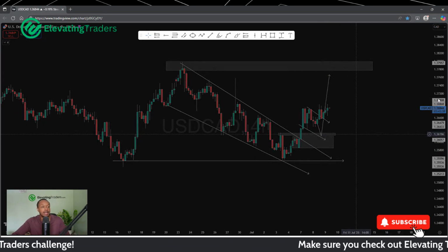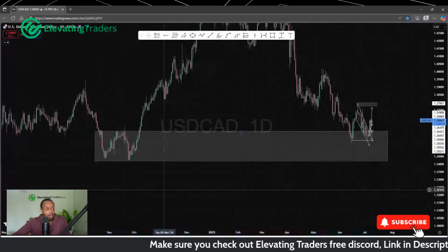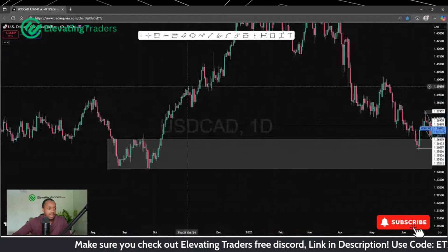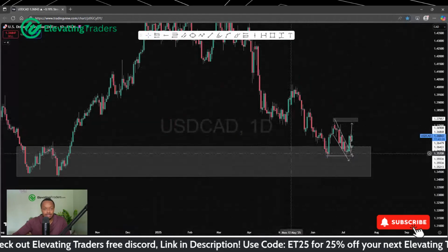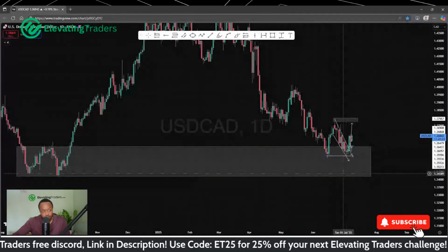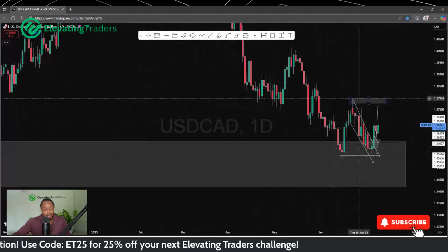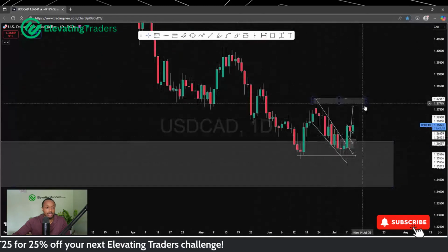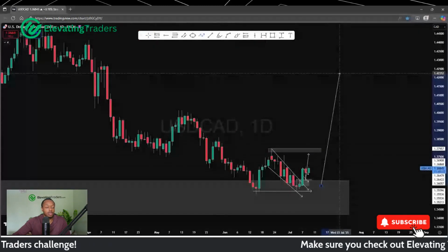Of course, from a daily standpoint, we've come back into a very healthy area of demand. You can see we did consolidate here, massive move to the upside. Now's the first time we're coming back to retest that zone. I think if we can see some buys enter the market again here, which it looks like we're seeing, we could see a bit of a push to the upside. I'm not necessarily expecting a big reversal here for dollar CAD.